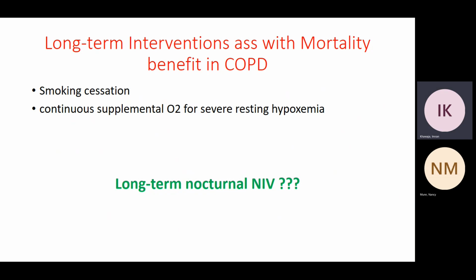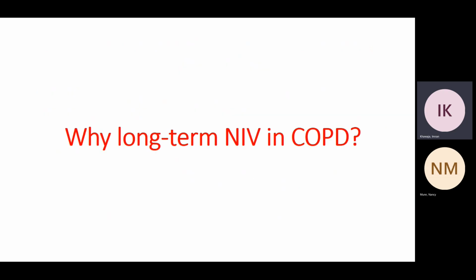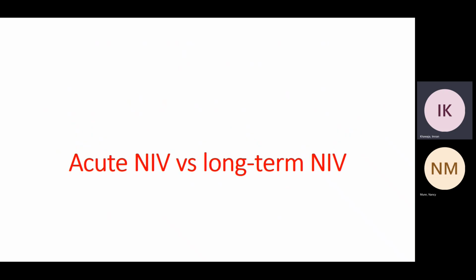And that brings the question: does long-term nocturnal NIV improve survival in COPD patients? We'll know the answer as we go through this presentation. So this brings the question of why long-term NIV in COPD to begin with. Before I get into that, I'm not going to talk about the acute need for NIV for COPD, but about the people who got interested in determining whether long-term NIV at home for COPD is going to be beneficial.